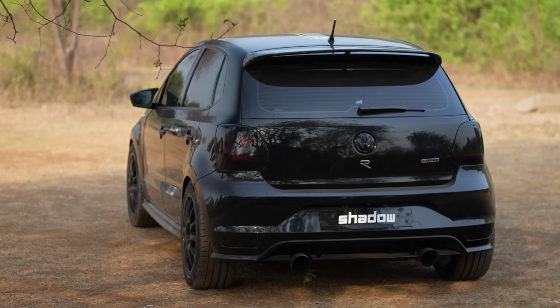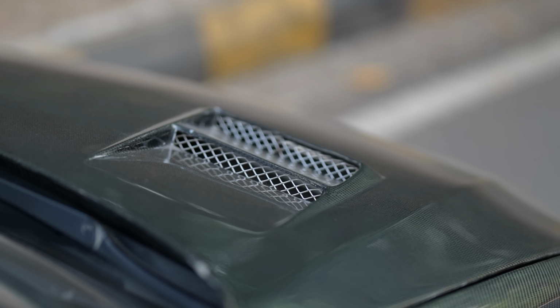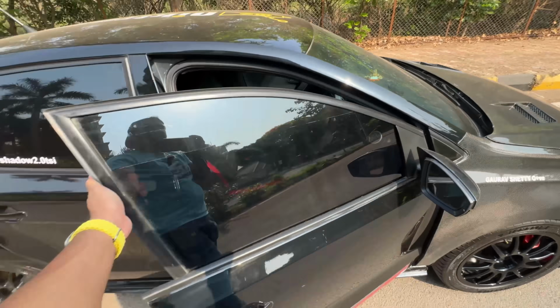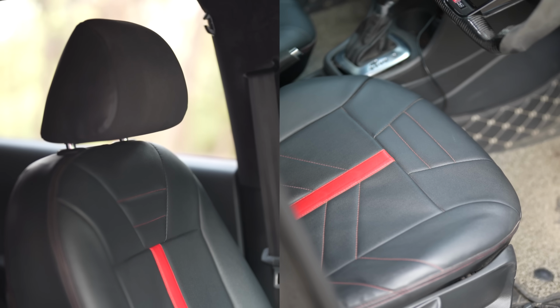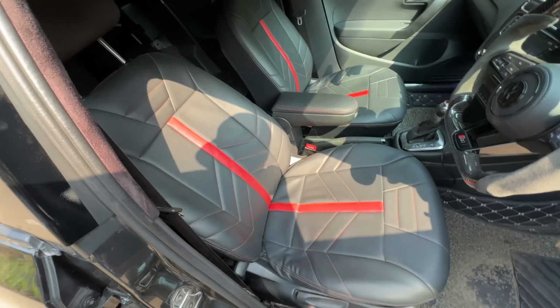You get some practical bits like a rear wiper and all that, and that is an air intake which seems to be functional. Yeah, I think air can be pushed out from there because obviously the car is going to heat a lot. He was actually using Octavia VRS seats, but now he switched to these other seats because those are very heavy.